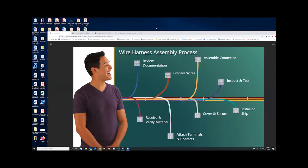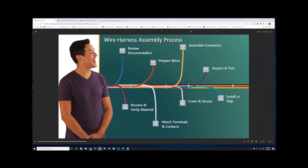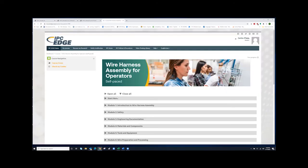Okay, thank you, everyone. I am going to share my sound. If it is too loud, please let me know. We'd like to share the sound so that you can get a sense of how it works with the narration. Let me start here with the dashboard. This is what the Edge learning management system looks like.